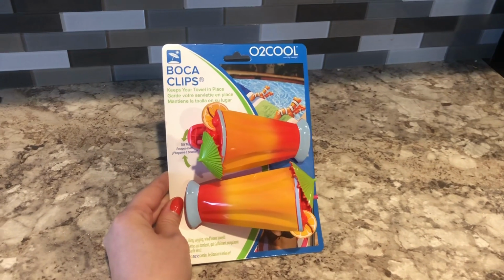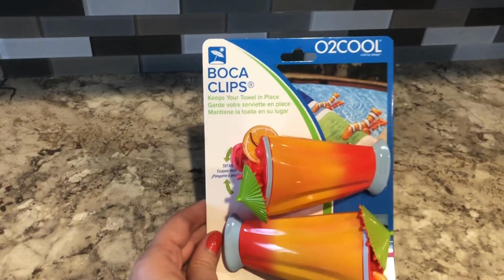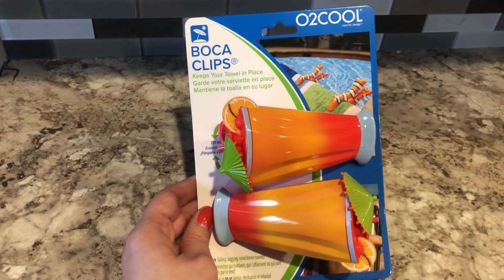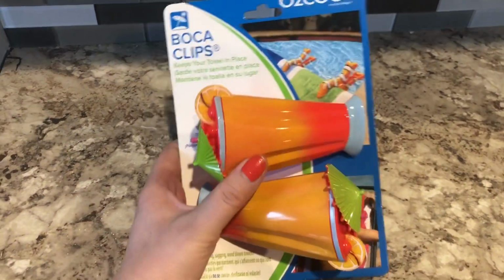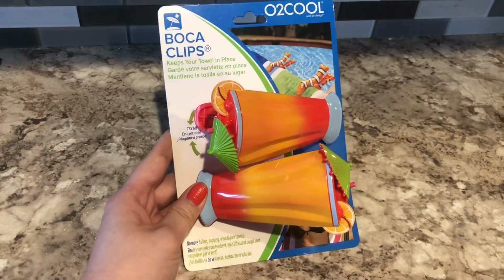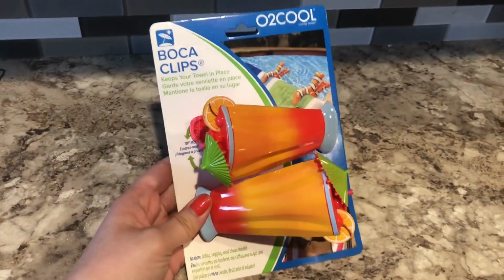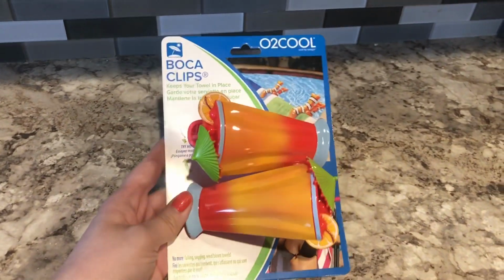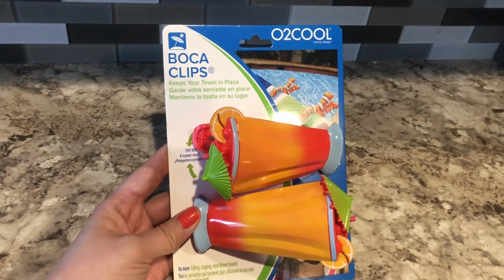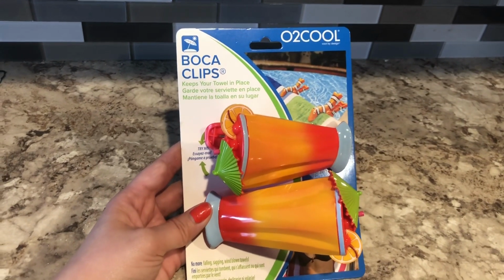The next item that I always bring on cruises with us are towel clips. These are Boca clips and I got these off of Amazon. They were less than $6. They are really heavy duty. I know you can find all kinds of towel clips on Amazon, and last year we did bring some cheaper ones. However, these ones seem like they will last longer and I just couldn't pass up the design of them. They look like little tiki drinks and I just love them. So highly recommend these. It can get very windy on the Lido deck, so this just keeps your towel in place.